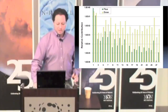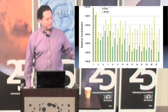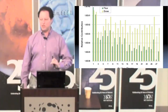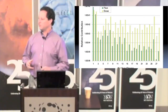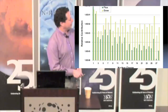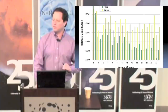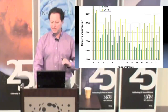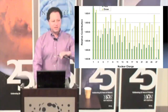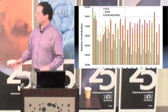But the dose gives you a different picture. What I've done here is to take that abundance and weight it by the charge squared. The reason you do that is that the LET of the particles is proportional to the charge squared. So these things that are way down in abundance start to become significant. And if you remember the quality factor plot I showed you that was peaking at an LET of about 100, and then I had an arrow saying this is where the galactic cosmic ray iron is, at a very high quality factor. This is what happens if you plot dose equivalent, where that quality factor is folded in.